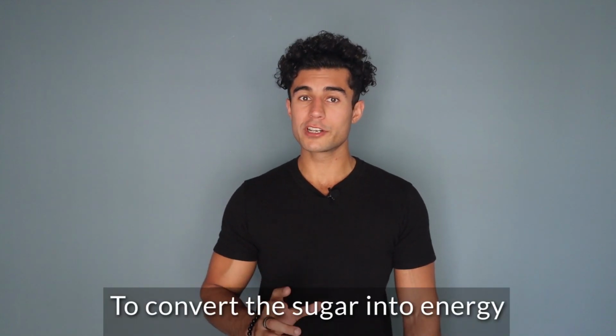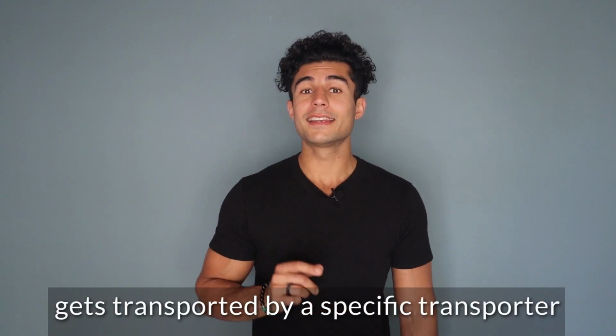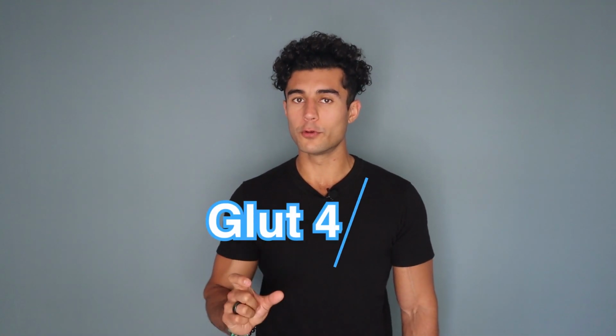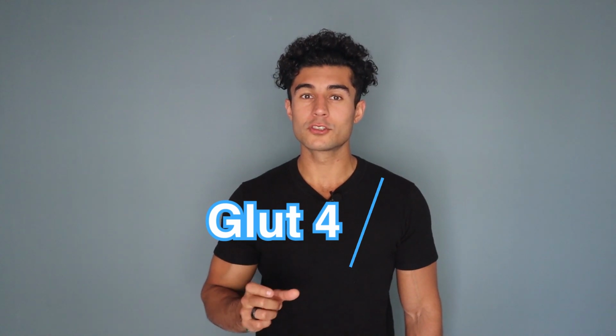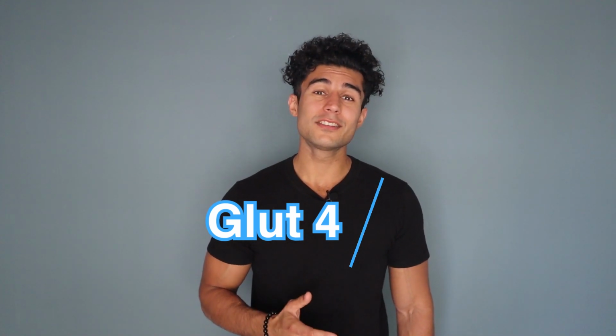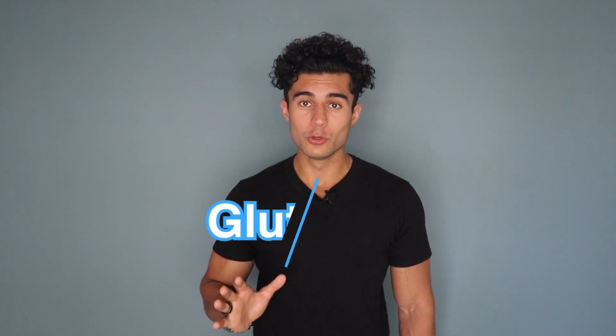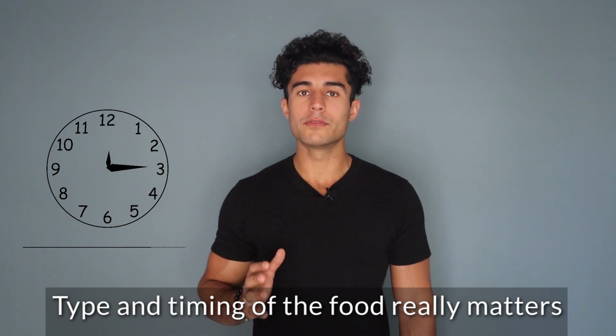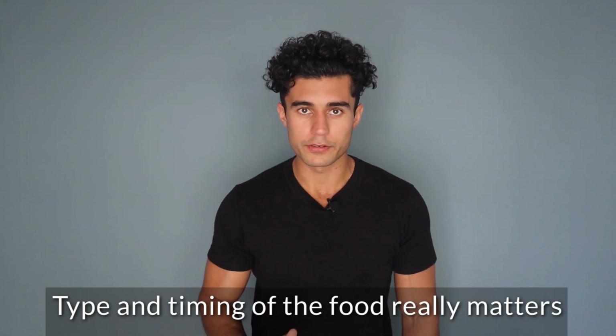The ugly side of things happens when you are sedentary and you haven't imposed any demands on your body to convert the sugar into energy. Thus, it gets transported by a specific transporter called GLUT4 into your cells to be stored as fat. This is why people find it difficult to lose weight even when they consume low calories. This is because the type and the timing of the food really matters.